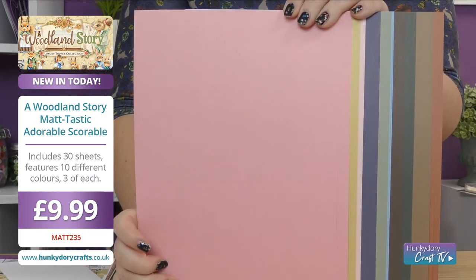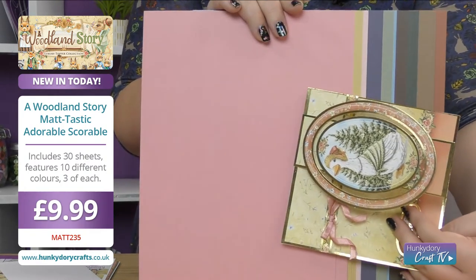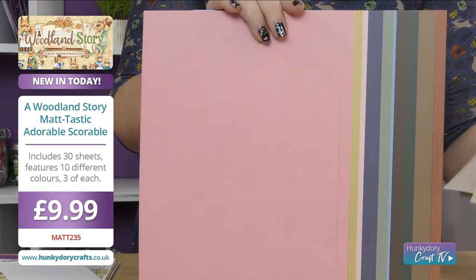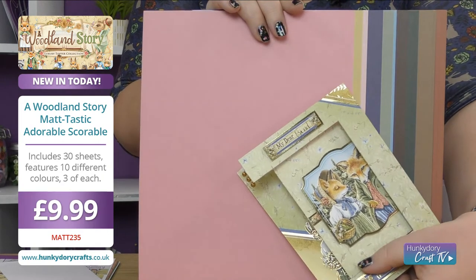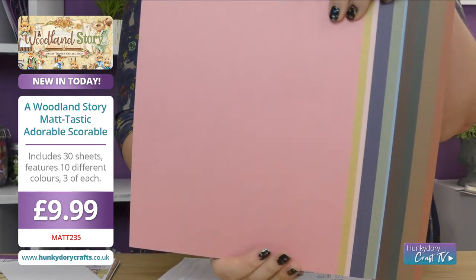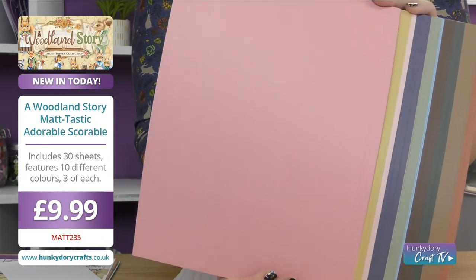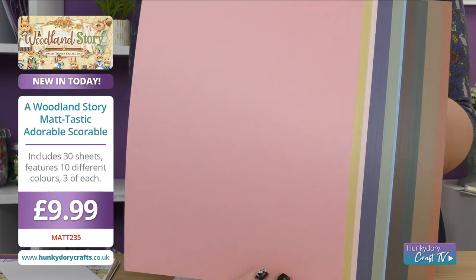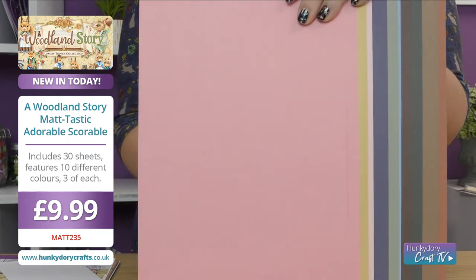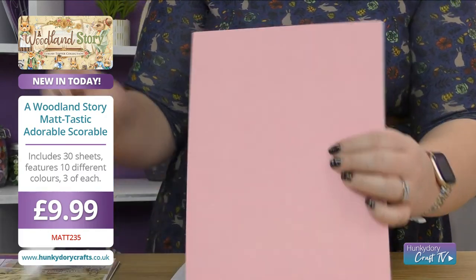Look how they're just working. You know, if I just bring in one card, you can see all those colours working. It's just fabulous, isn't it? This one again, we've got that green, we've got that sort of mustard shade in there, we've got that beautiful blue, absolutely gorgeous colours that are just all working so beautifully together. Absolutely love this. So you're getting 30 sheets in here, 10 different colours, 3 of each for just £9.99 there. And then I'll show you the parchment.